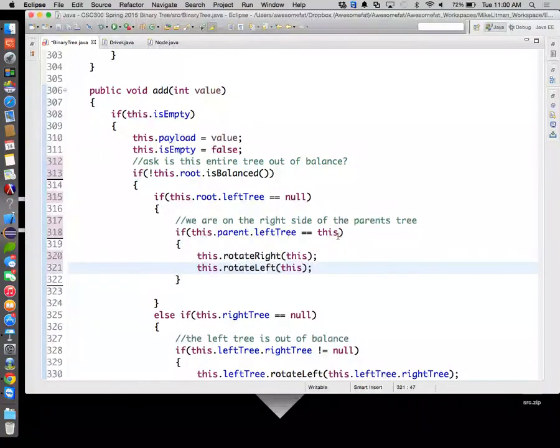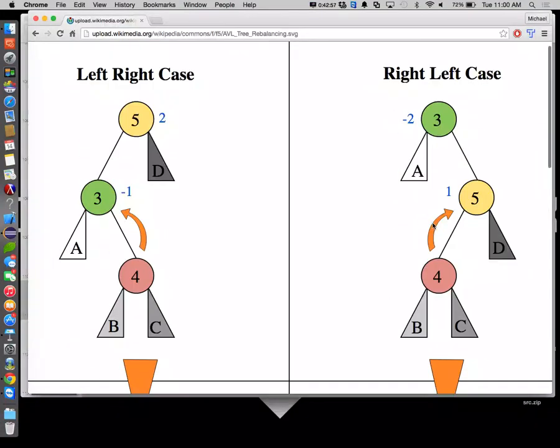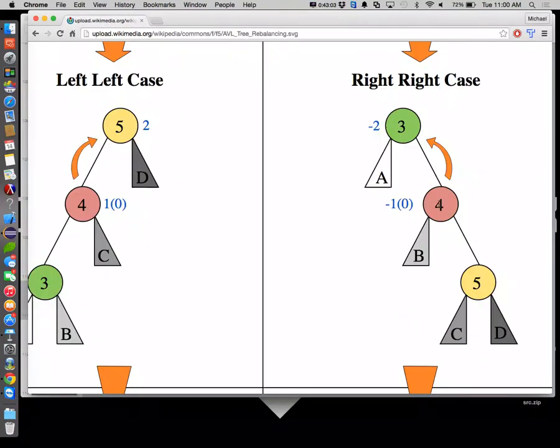If we're our parent's left tree, we're going to rotate right, then rotate left about ourselves. Because we actually moved in the world. We went from here. When we rotated right, we went from here to here. Then we need to rotate left about ourselves. So we stayed there.